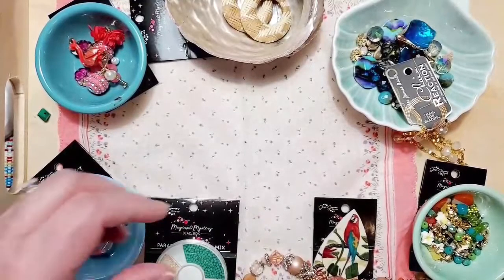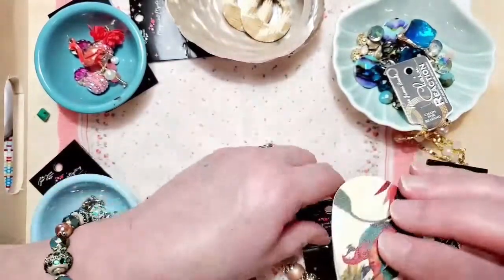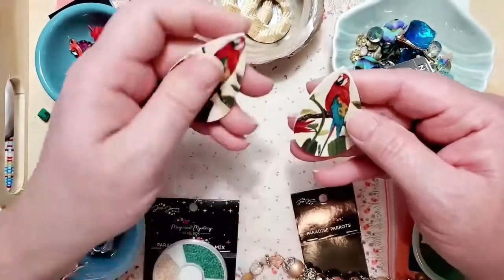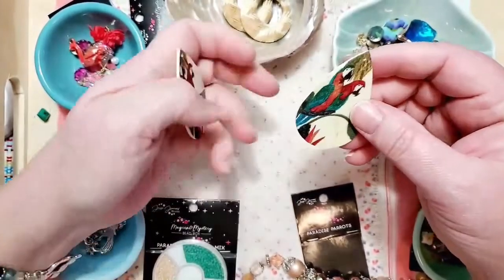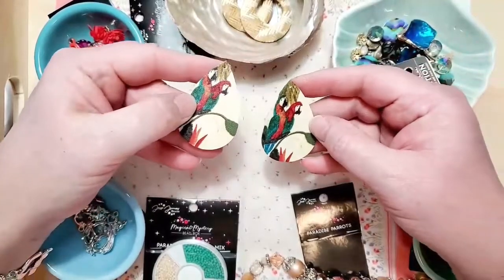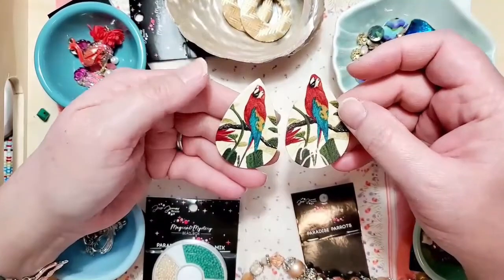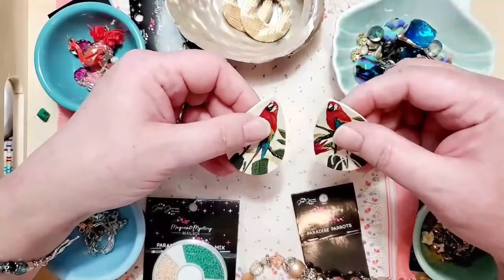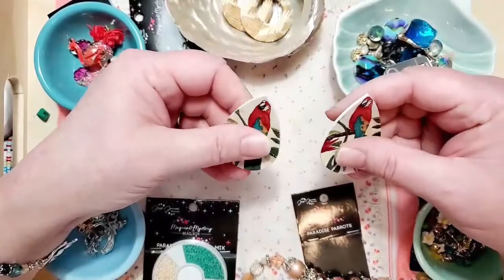Okay, the next one is the Paradise Parrots Pendant Duo. And these are leather drops. They have a hole at the top and they are printed on the front and the back, or whichever side you choose to be the front and the back. Look at that. 2 parrots on this side and then the 1 parrot on this side. Look how fabulous. This would make an absolutely gorgeous pendant, or you can do earrings. These might be faux leather. I'm not 100% sure, but they are a vinyl or leather material.